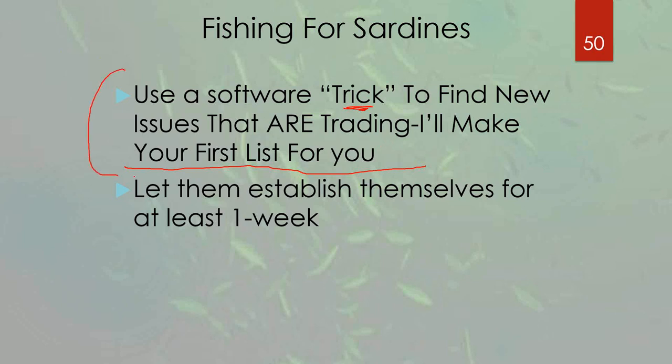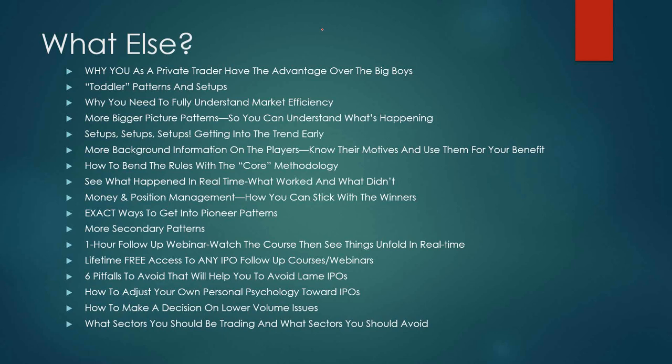So use a little trick again to find your IPO list, and you could use 100 days, you could use 200 days if you want. I keep mine fairly liberal. I've probably got about 300 days in my IPO database. And if you want that whole database, I'll give you the whole database. But if you want a little smaller database, we could do 100 days, and I'll be happy to give you that. Anyway, again, let them establish themselves for at least 1 week.